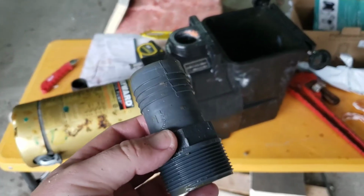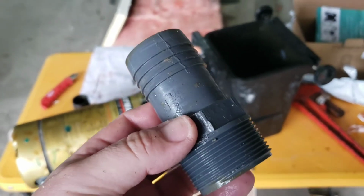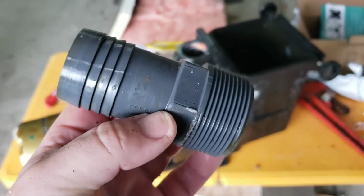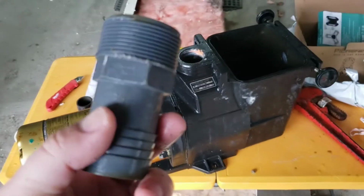Anyway, these are out. We're going to get the new pump out of the box now and try to get it, I'm going to clean these up first, so they're nice and clean. We get our Teflon tape ready, and we're going to hopefully get the new pump ready to go.